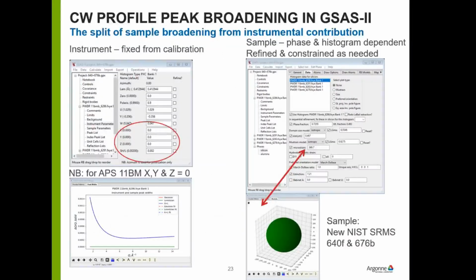Okay, in GSAS-II, what we have done is to separate the instrumental contribution from the sample contribution. There are different places in the code. They are applied differently. They have different rules for their use. So the instrument parameter coefficients, whatever they happen to be, are established beforehand either by you by running standards or by your instrument responsible running standards on their synchrotron or neutron scattering instrument. And they provide these things to you. And they wind up here.